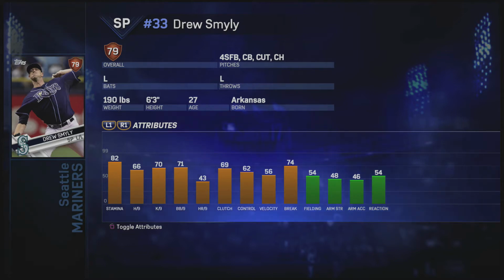So Smiley has pretty good hit per 9 and K per 9 numbers. They're not bad. Velocity's kind of low, good break, has the fastball, curveball, cutter, and changeup. He's a lefty, that's kind of why we went with him, but we also didn't really have that many options given to us for starting pitching. Still a good choice for us.